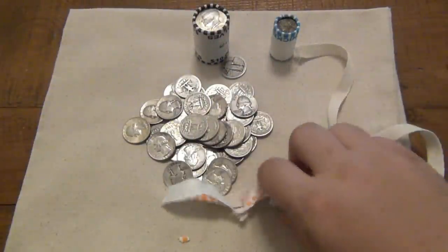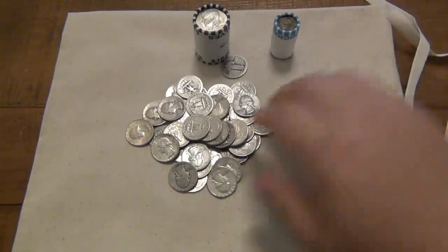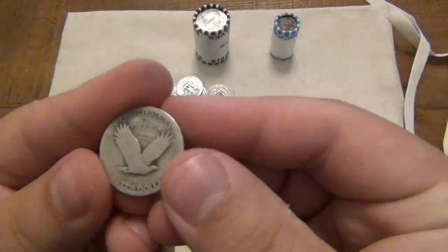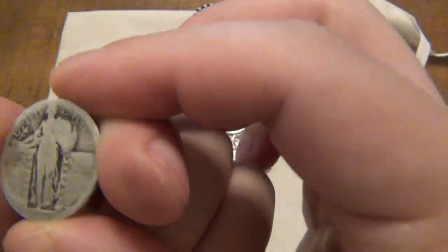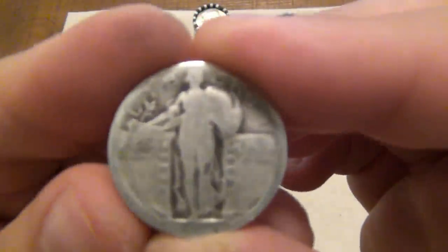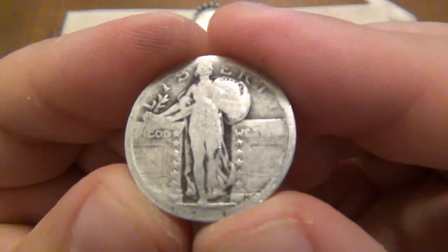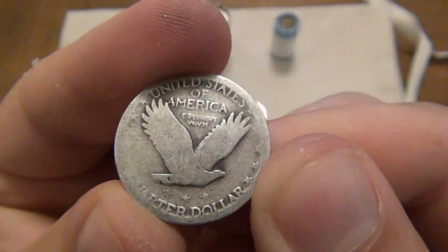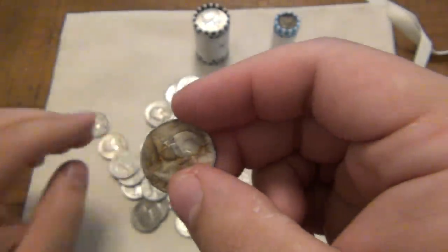Okay. So for most people, you'll probably just leave these as rolls. But I do like looking occasionally. So this is the Standing Washington that I saw on the end, I believe. Oops. I'm looking at it in person. Forgot you guys are here with me in the camera. Pretty cool. Very well worn. We got one dirty quarter here.